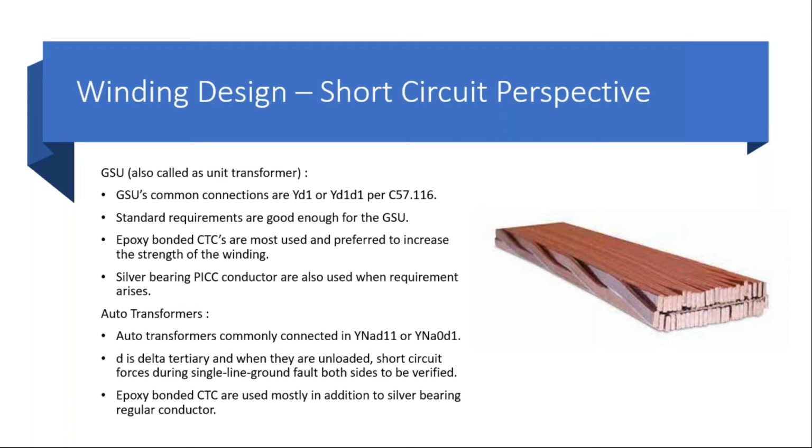Now winding design in terms of short circuit requirement. Generally for a GSU, the high voltage side is Y, and the standard short circuit requirement coming from C57.12.00 is actually good enough for GSUs. But the problem is that auxiliary transformers in the generating stations are critical for short circuit, but GSUs are not that critical. Because of the strength and the size, we use epoxy bonded CTCs to keep these losses low and strength high. In some cases, you may need a silver bearing rectangular conductor, and this is only on a case by case basis, if the area required is smaller but the forces are higher.